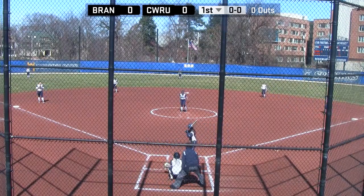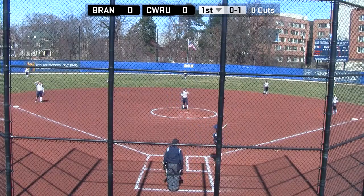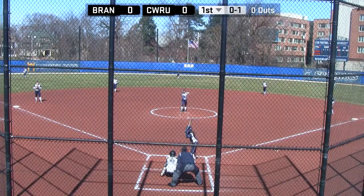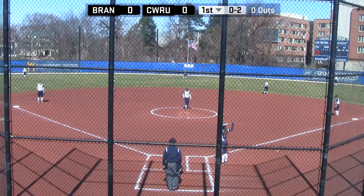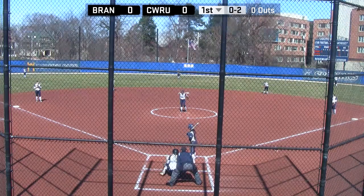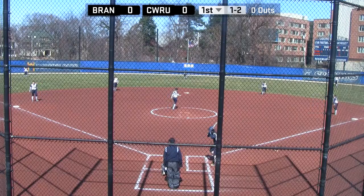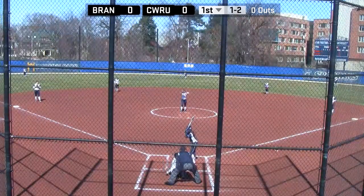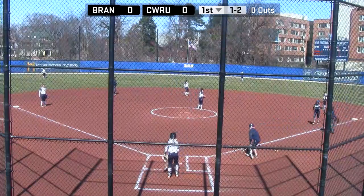Waldner 1 for 3 yesterday against McDonald. Takes a called strike there, and it's 0-1. She was also 1 for 3 in the earlier game with an RBI and a run scored. Called strike, 1-2. Oh, 2 pitch. Just misses. 1-2. The 1-2 pitch. Line drive, line in right field. It's a foul ball. Just missed dropping that one in down the line in right.